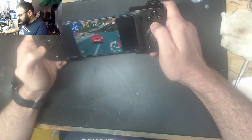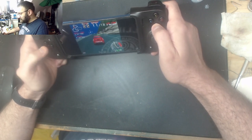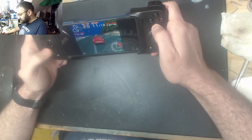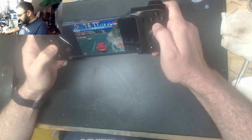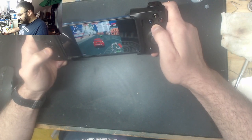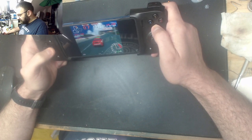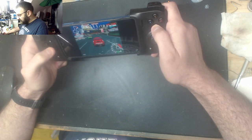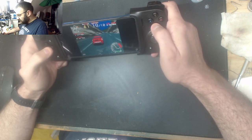Oh, that was a nice little fishtail there. Like I said, and again, it could also be because I'm running this on a really bad SD card. My brother's SD card that he gave me was an off-brand Chinese one I've never heard of. And so I'm going to put a better, faster reading one in.